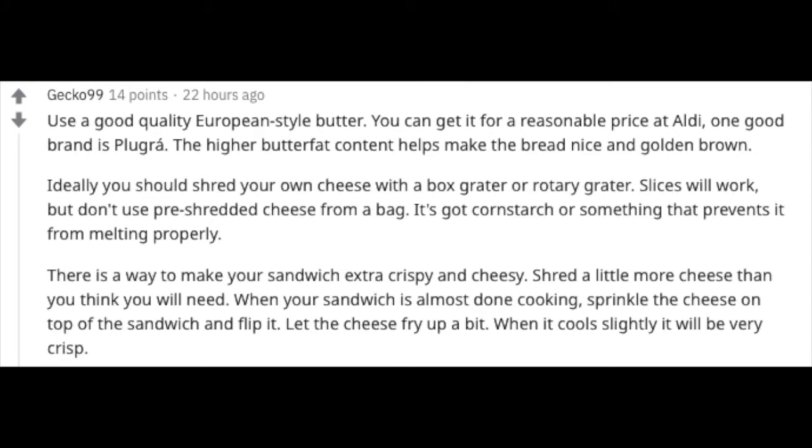Ideally, you should shred your own cheese with a box grater or rotary grater. Slices will work, but don't use pre-shredded cheese from a bag. It's got cornstarch or something that prevents it from melting properly.